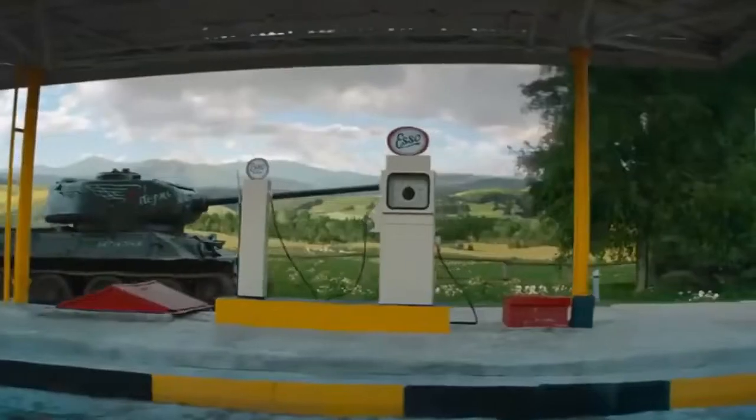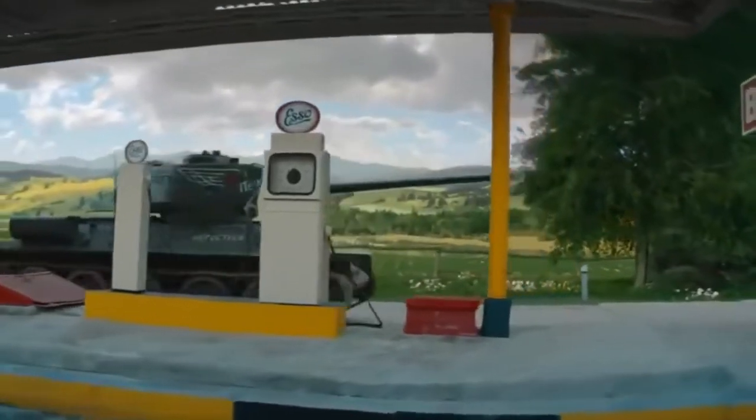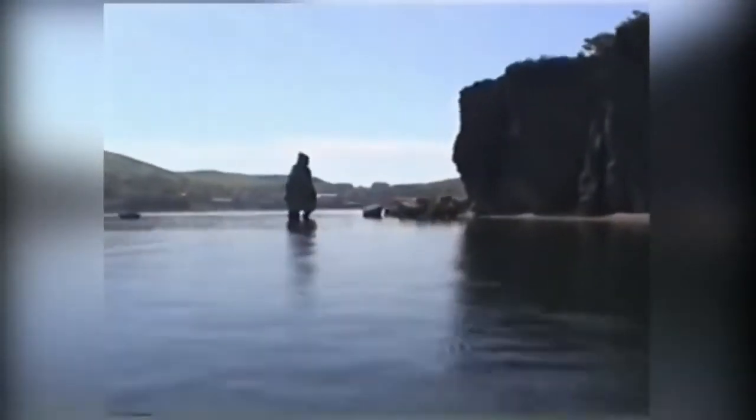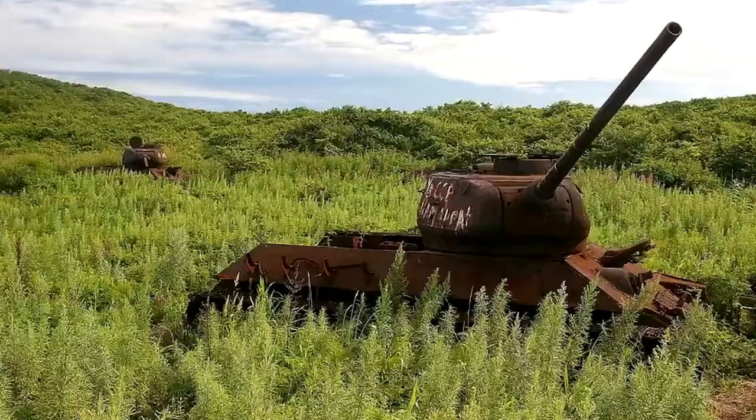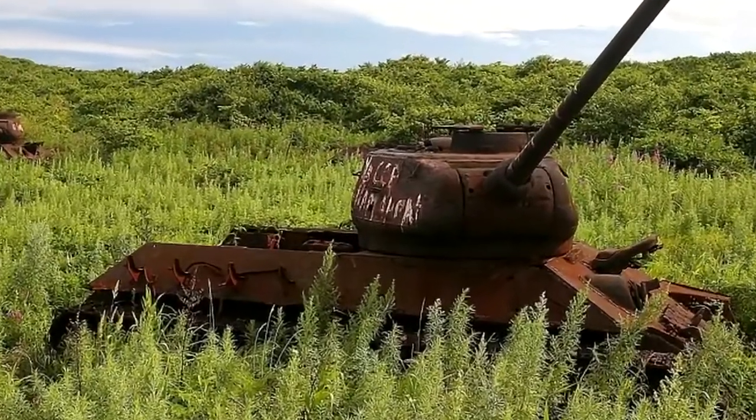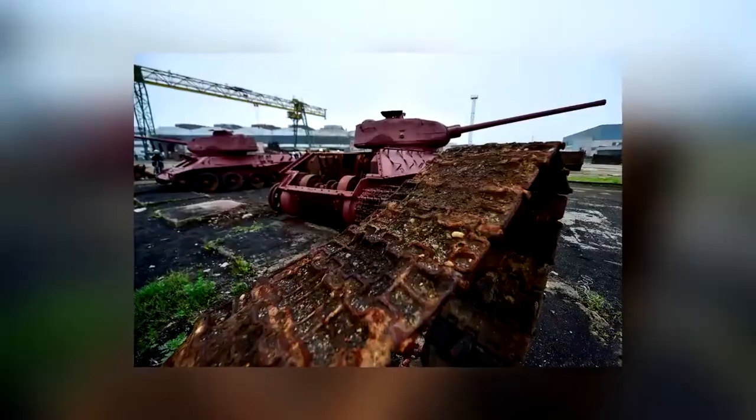If old T-34 tanks are your thing, you might be pleased to know that you can find several of them on the island of Zeltukin, which belongs to Russia. You might have to move quickly if you want to see them with your own eyes, though. They're slowly being raided and ransacked by illegal steel scavengers.